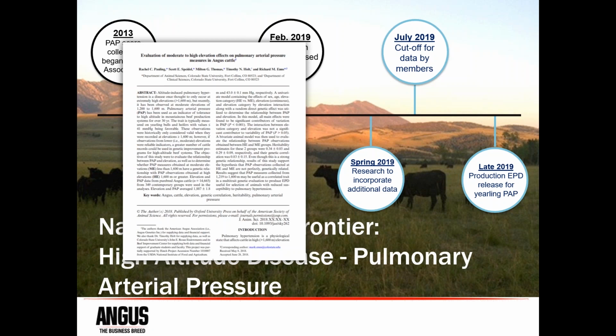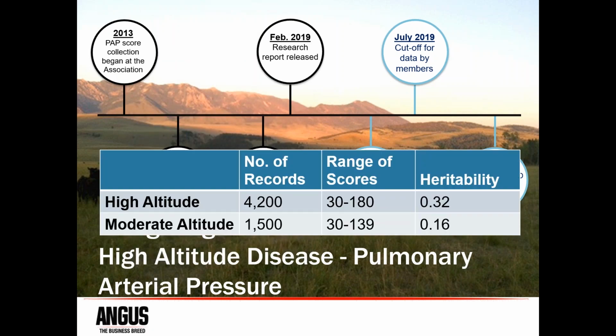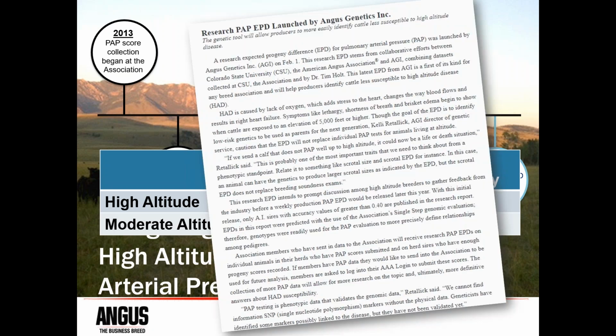So basically this February, we released a research report on PAP score. It's for yearling PAP score to help us find the animals that are less susceptible to high altitude disease. We have high altitude measurements, which are 5,500 feet and above. And then we have low or moderate altitude measurements, which are basically 4,000 to 5,500 feet. And we found heritability estimates of 32 and 16%. With that, we did launch a research PAP EPD here in February in hopes to move to a production EPD, or basically a weekly EPD evaluation for PAP later this year.